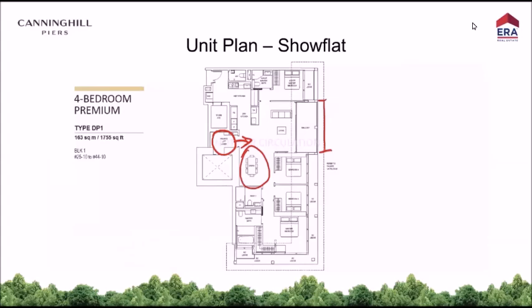Let me get back to you. Okay, and with a very nice frontage. All right, so 4-bedroom premium already. Trust me, they'll give you the best view, okay, that we can have.